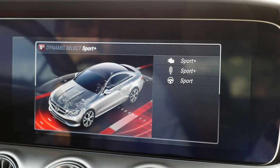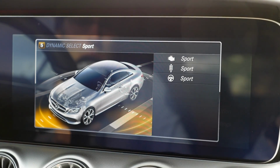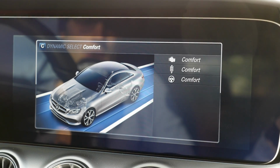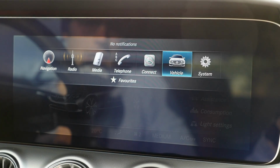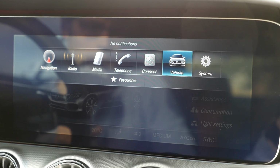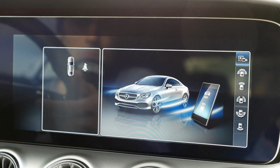Everything goes to sport mode, stiffer suspension, stiffer steering, more response from the engine. Sport would be a little bit less than, a little bit more easy again. Comfort, everything on the air suspension set to comfort. 3 suspensions, basic, adaptive and air suspension, are available here. This one here, the E400, equipped with the air suspension. And we can also lift up the car, for example, and put it down again for basement garage ramps.